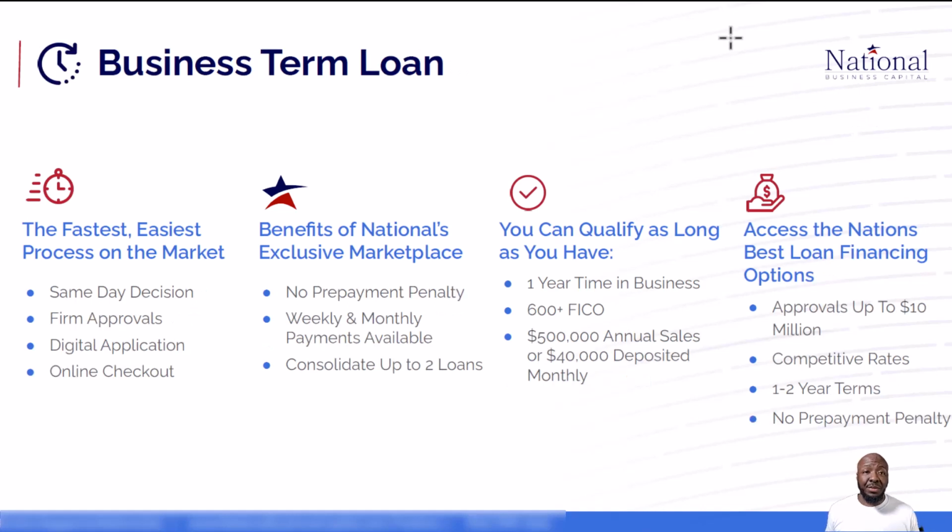Now, the next option I wanted to talk about is a business term loan. Now, with this, you can qualify if you have at least a year in business, a 600 plus FICO score, and again, that 40-50,000 I was talking about in monthly deposits coming into your bank account, or in annual sales. With this, you can get up to $10 million as far as the business loan goes. They have competitive rates. You can get 1 to 2 year terms, and there's no prepayment penalty.